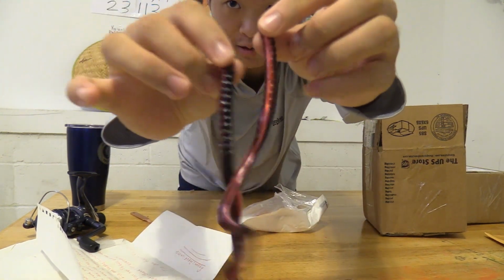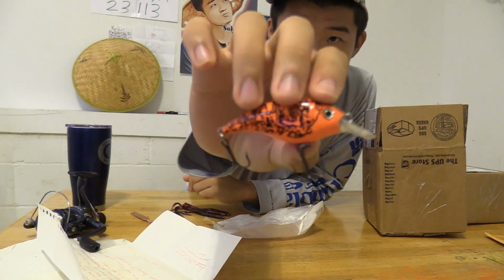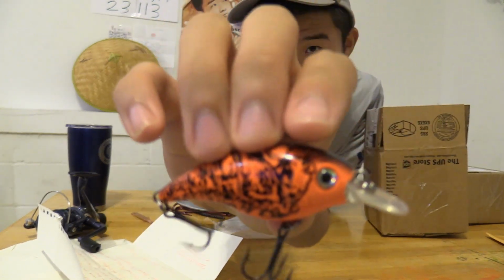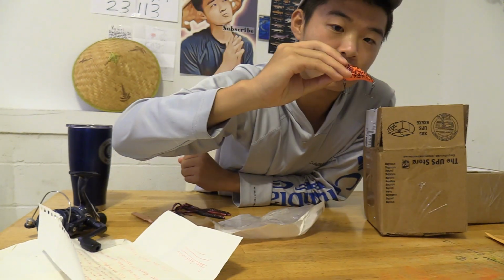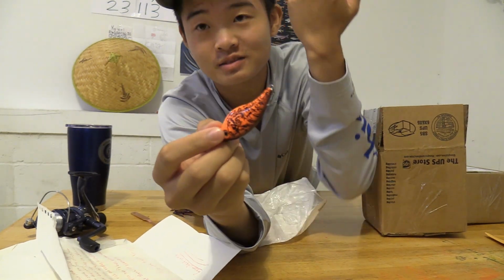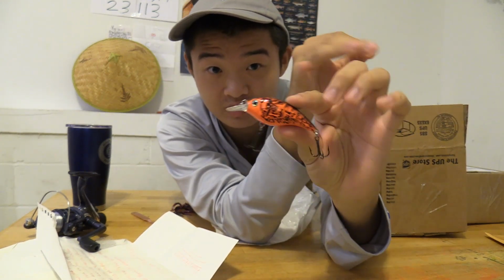Wow, look at these black and red worms. These things are gonna catch some nice fish. And continuing with the black and red pattern, that's the crankbait. It might look a little orange to you guys, but I assure you guys. Okay, wait, I might be wrong. It's a little bit orange. But for you guys, since the lighting is like this, it does look orange, but trust me, it's more red in real life.